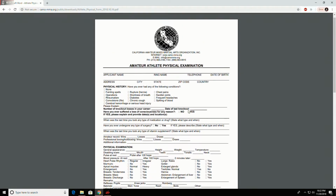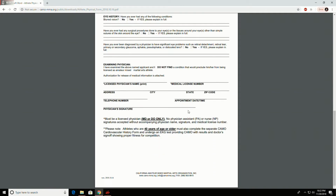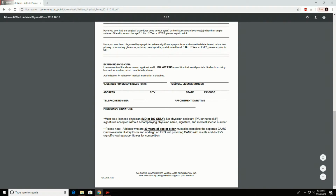So you're going to want to fill this out, and I definitely recommend printing it out and taking it with you because it's already there. Everything is there for the MD or DO to fill out. It's going to make it easier. It's going to make the process more efficient.